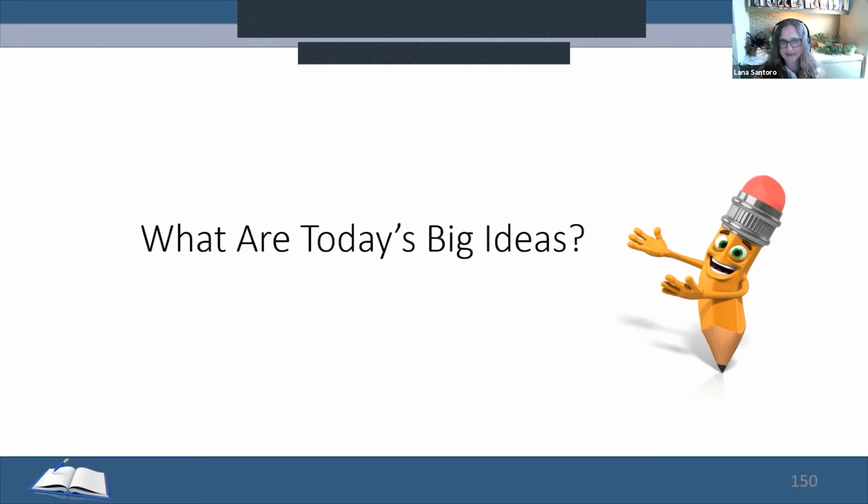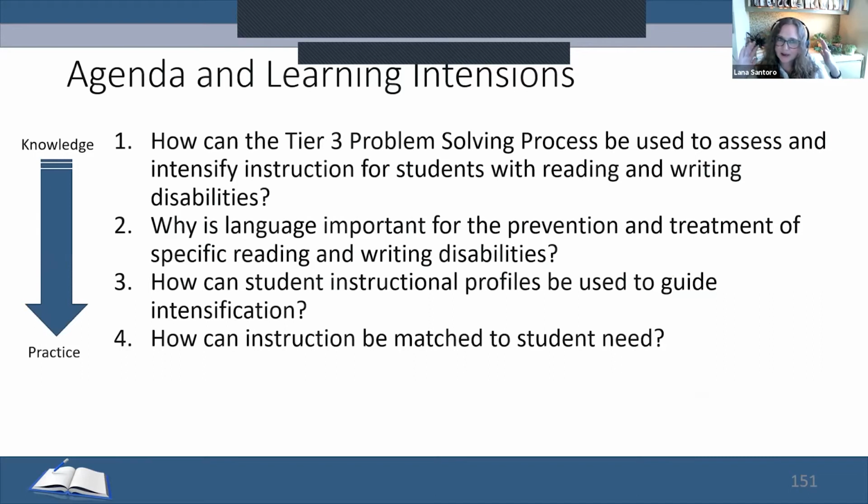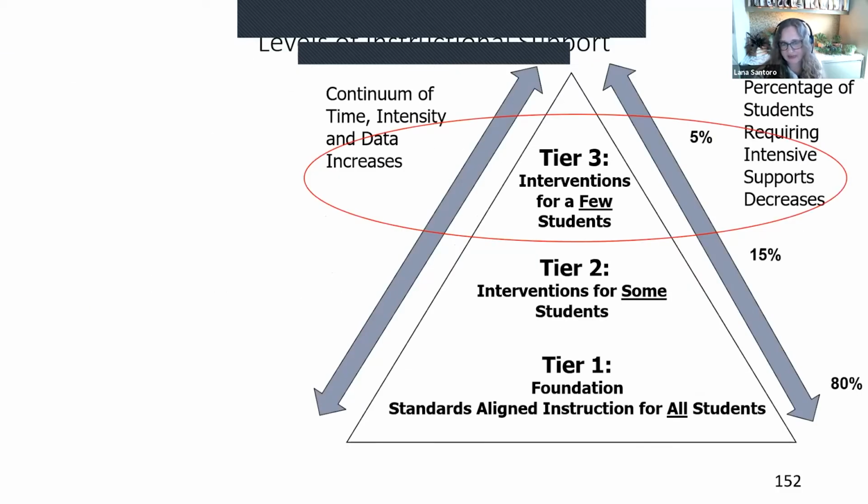So today's big ideas: I moved from an understanding of that problem solving process through why language is so important when we think about students at tier 3. We used that knowledge to build a framework for instructional profiles, and then we got down to it. We looked under the hood and we matched instruction to student needs.